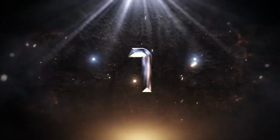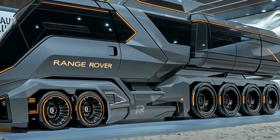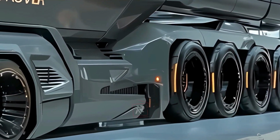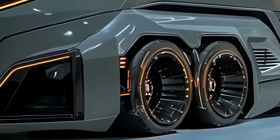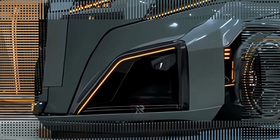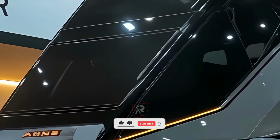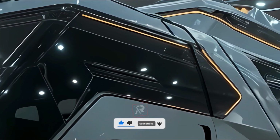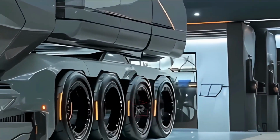Number 1. 2026 Range Rover Motorhome. Introducing the ultra-premium 2026 Range Rover Motorhome, which combines British style with Land Rover's off-road capabilities. This model's 5-star mobile living room and all-terrain confidence will please adventurous travelers. Performance, capability. This motorhome boasts outstanding road comfort and off-road performance because of its modified long-wheelbase Range Rover foundation.